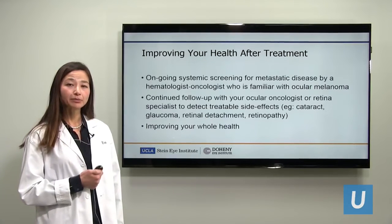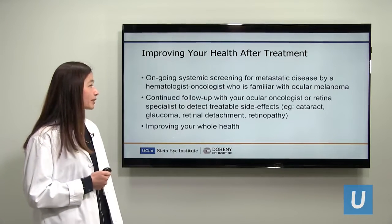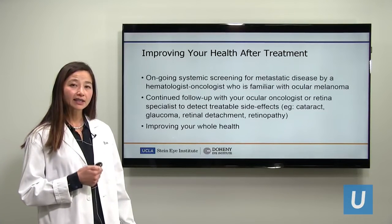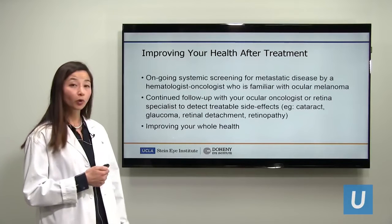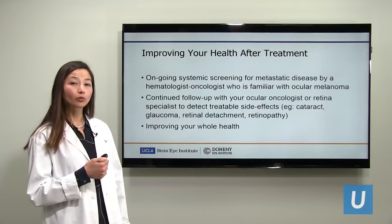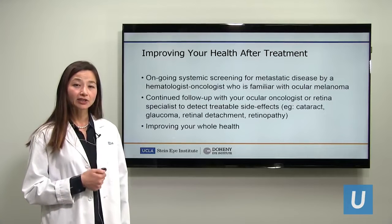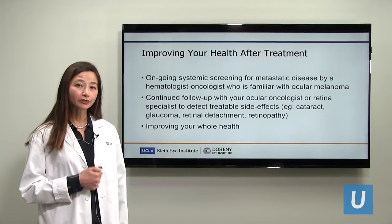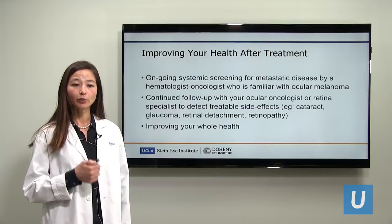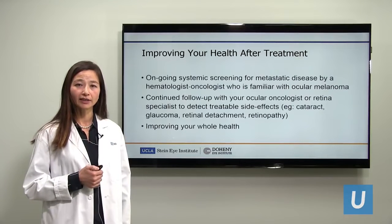I also recommend that people have continued follow-up with either their ocular oncologist or a retina specialist to detect treatable side effects. Other side effects that can happen in an eye with melanoma or in the healthy fellow eye are cataract, glaucoma, retinal detachment, retinopathy, and many of these things are treatable. And if we don't look for things that are easy to treat, we may easily miss them, particularly when the seriousness of the melanoma often overtakes everything going on in that eye.